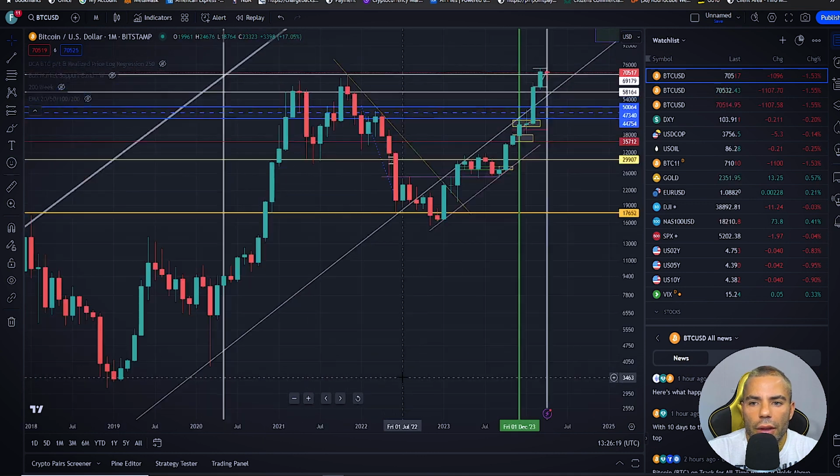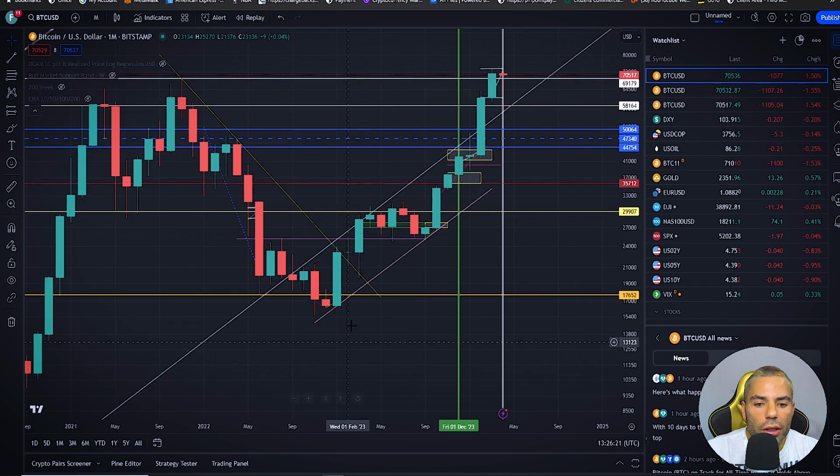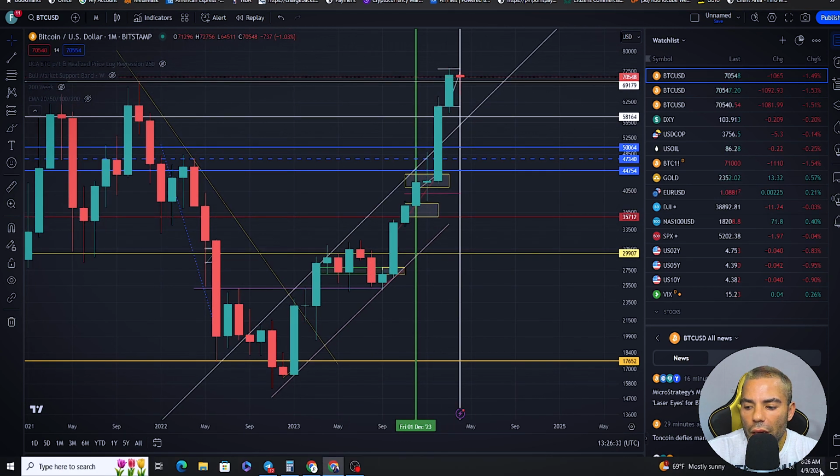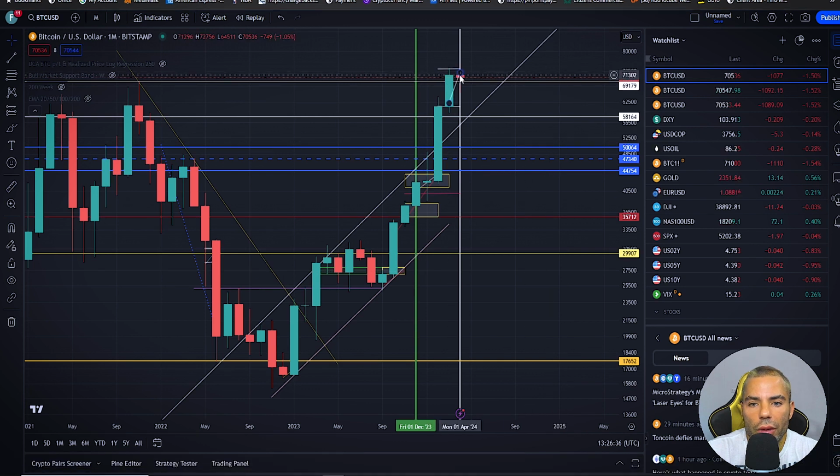All right, as I mentioned yesterday, on the 1 month of Bitcoin, every candle representing 1 month looks extremely bullish. We'll see what happens this month of April, Bitcoin halving month. Let's see if we end up having another green month, which would be amazing. Just 3, 4, 5, 6, 7 months, and this one could be the 8th green month in a row.